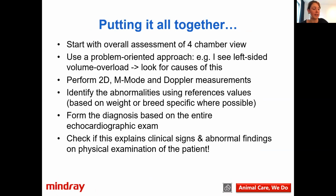Okay, so I am talking a little bit longer than was foreseen, because I always get very enthusiastic when I'm talking about echocardiography, but I will round it up here so you don't have to listen too much to the theory anymore. So I would like to end by putting this all a little bit together.